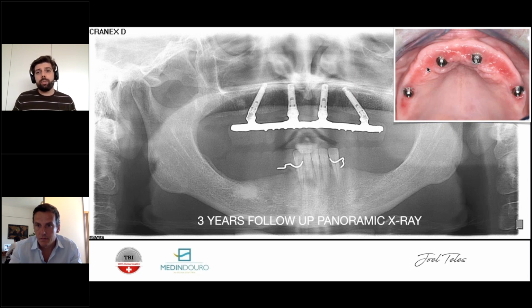Okay, so this is the picture immediately after I remove these prostheses, and this is a 3-year follow-up panoramic X-ray, the last one we did, and the picture of that control. So after 3 years, you can see beautifully the bone, how beautiful and stable it is, and you get to see the tissue around your implants. Look how thick it is.